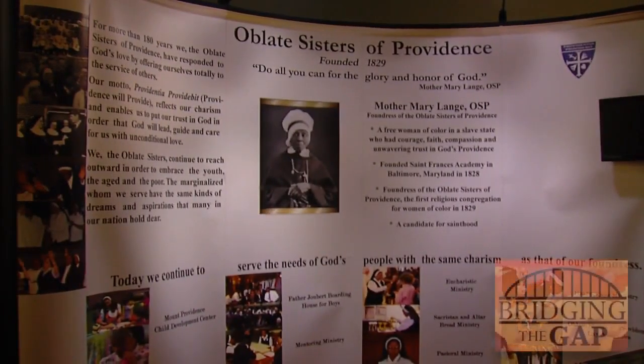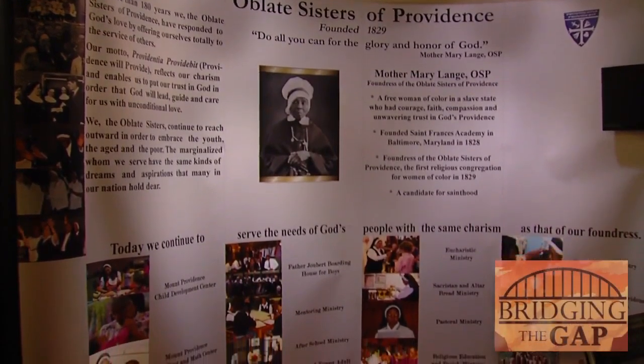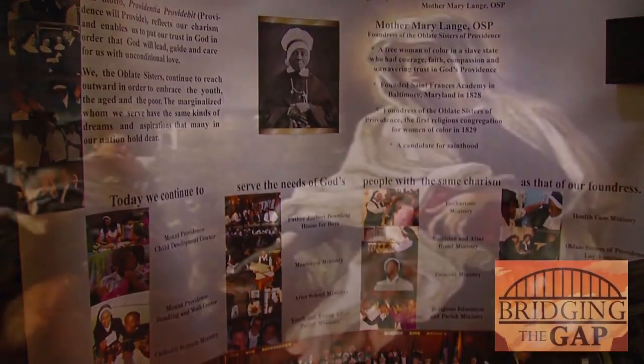We are the Oblate Sisters of Providence. One of our patron saints is St. Francis of Rome, who founded the Oblates in Rome in the 15th century. So oblation means a complete giving of oneself.